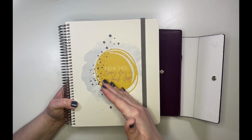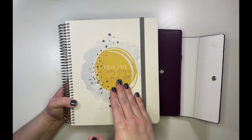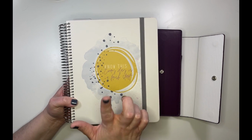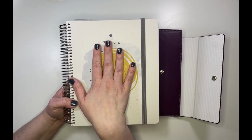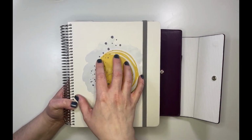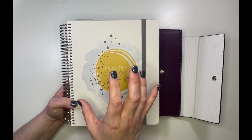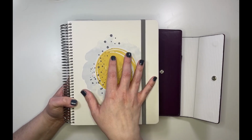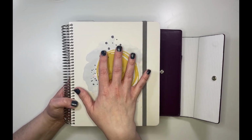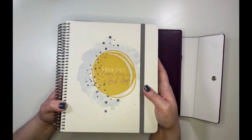Going into 2024, I am breaking it up into multiple planners. I'm going to have one for my witchy stuff, which I will talk about at a later date. This planner is going to be my main planner. This is basically the core of everything. This is the reminders for the big stuff, my work schedule, my kids stuff, my family stuff, all of my major stuff. This is going to be my main planner.